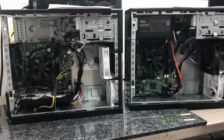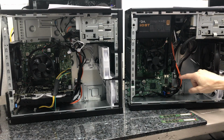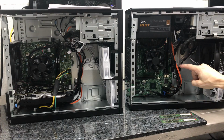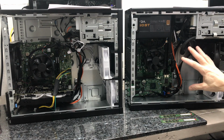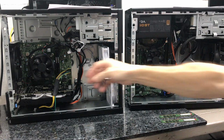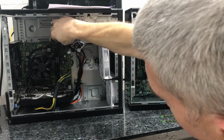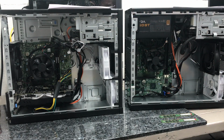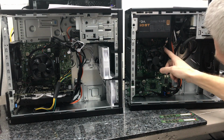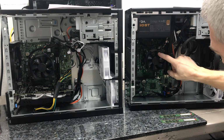So yeah, I might be pushing it with this 450 watt power supply and a RX480 or a 1660 Super. But that being said, that's almost ready to go. And this power supply is coming here soon, and I'm just waiting for that. The most interesting thing about this one is it has a 4-pin CPU fan.